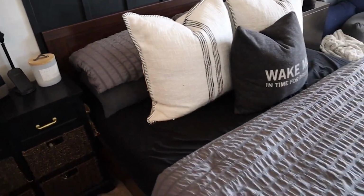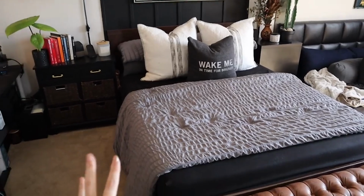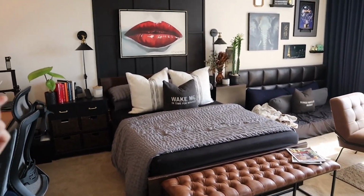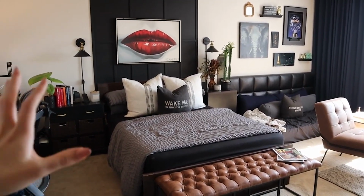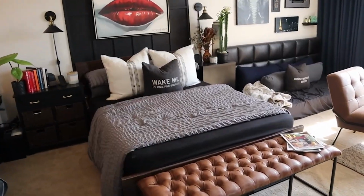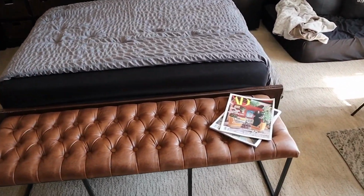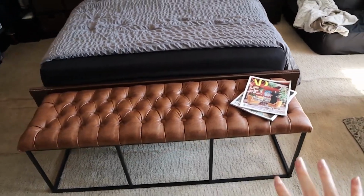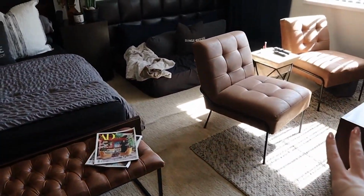This is my bedding. Now I actually did recently buy a new comforter, so I'll show you guys what the bed looks like after I put the comforter on, but right now that's what it looks like with my light gray comforter, but I got a bigger, poofier one that's gonna look so much better. But over here is a bench in the front and just some Architectural Digest magazines because I get those every month. And if you can tell, I have a little bit of a theme with the black and the leather look because I have the leather chairs over here.